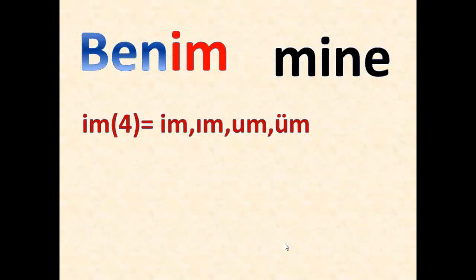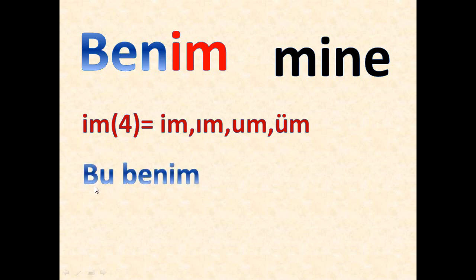Okay, let's see what we have here. We have benim, benim, which means mine. Ben means I, it's a subjective pronoun, and we have this im suffix here. For the next word, that is going to be the noun after this benim, we will have these suffixes. Let me give you the example. So here we have bu benim. Bu benim. It means this is mine.